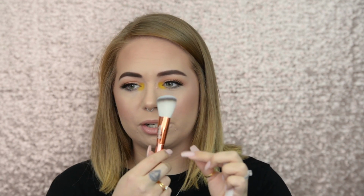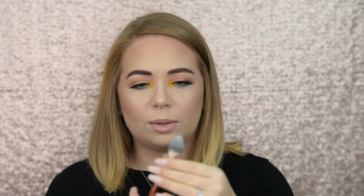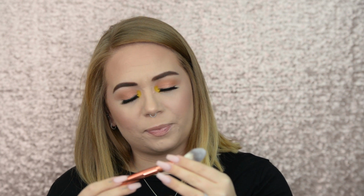Let's see the next one. So this is like a blush brush. Same color scheme. Very pretty. I like these. And then we got what's probably a liquid brush, a brightening blush. So you could use powder or you could kind of use it with liquid, almost like foundation.